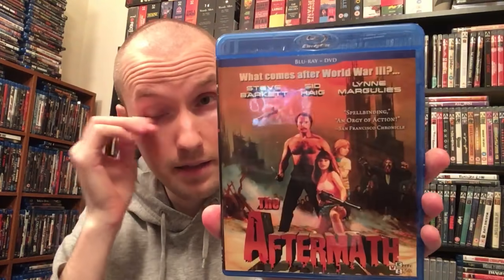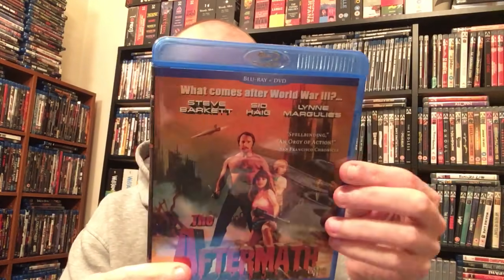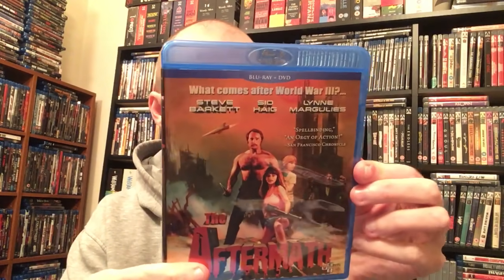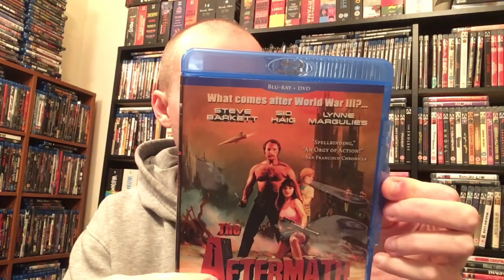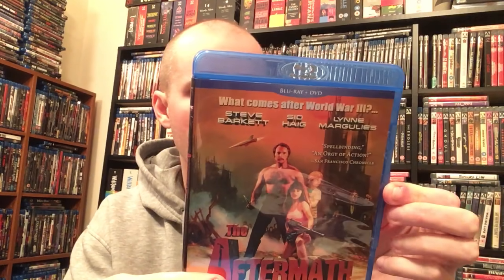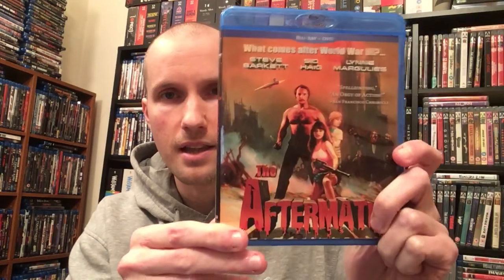This is another VCI one. This is Aftermath. Again, one that didn't look that interesting to me, but it was only $5. And I looked into it a little bit more, and it sounded pretty fun. It says, in the tradition of sci-fi classics like The Road Warrior and Planet of the Apes. Yes, I think I will then. Those are some good stuffs. Spellbinding, an orgy of action. The Aftermath. Only $5.